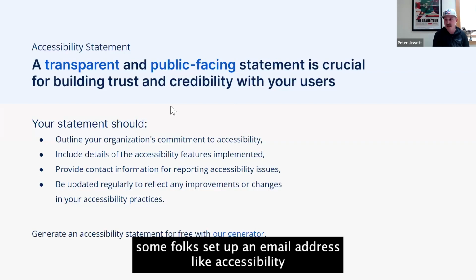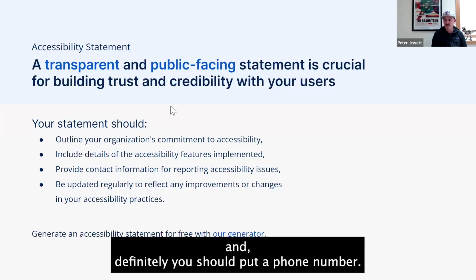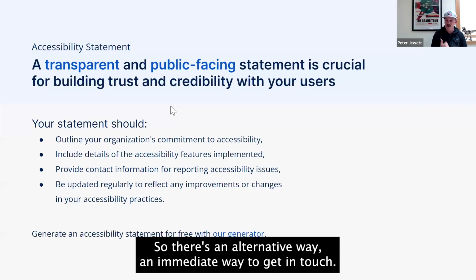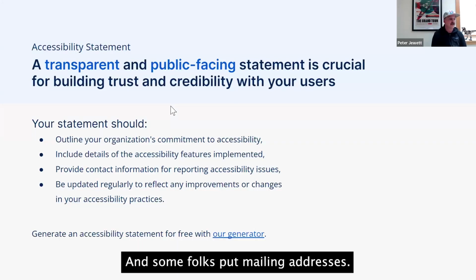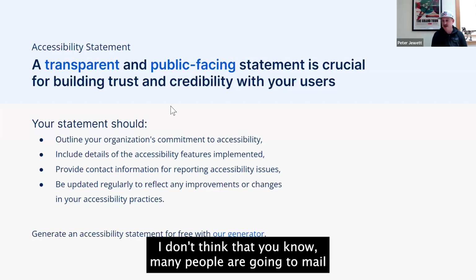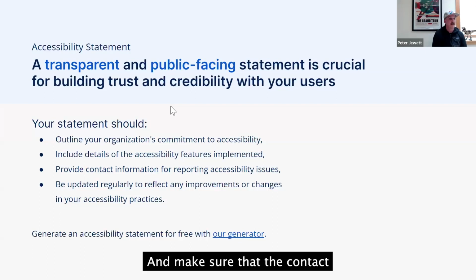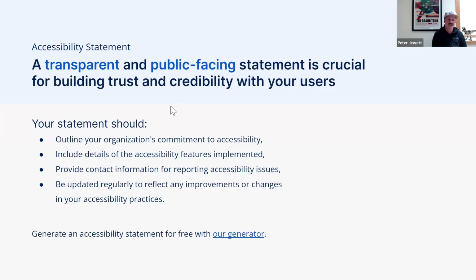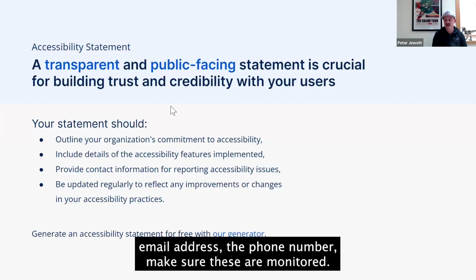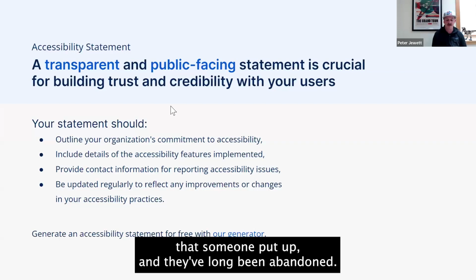Some folks set up an email address like accessibility@accessibleweb.com, and definitely you should put a phone number so there's an alternative way, an immediate way to get in touch. And some folks put mailing addresses. I don't think that many people are going to mail a letter, but I have seen that before. And make sure that the contact email address and the phone number are monitored. We see so many websites that have email addresses that someone put up and they've long been abandoned.